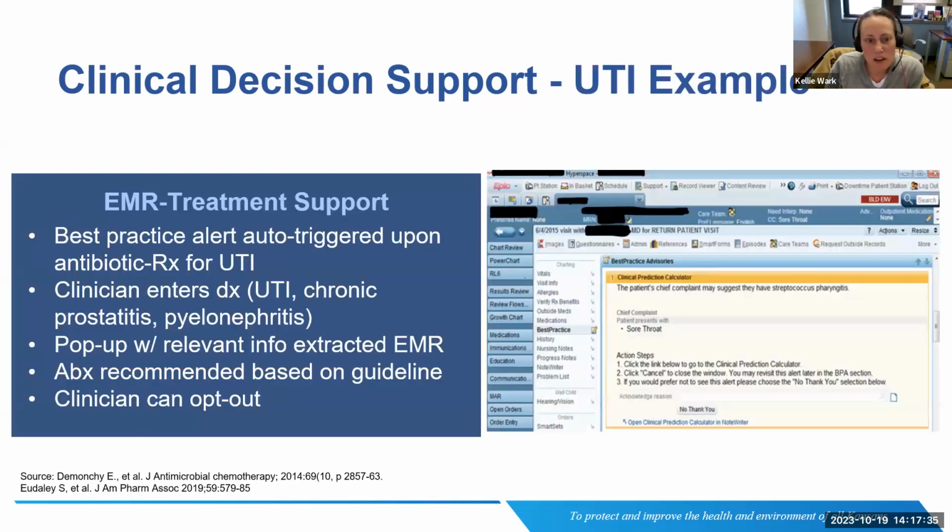So this is an example of a decision support for urinary tract infections. An alert was triggered when an antibiotic for a urinary tract infection was about to be prescribed. They then enter what the diagnosis is. Is it a UTI? Is it pyelonephritis? Is it prostatitis? Is it a CAUTI? Then a pop-up occurs that gathers all the relevant electronic data. It pulled in the renal function, prior urine cultures, and more, and it allowed them to make the best choice from that.